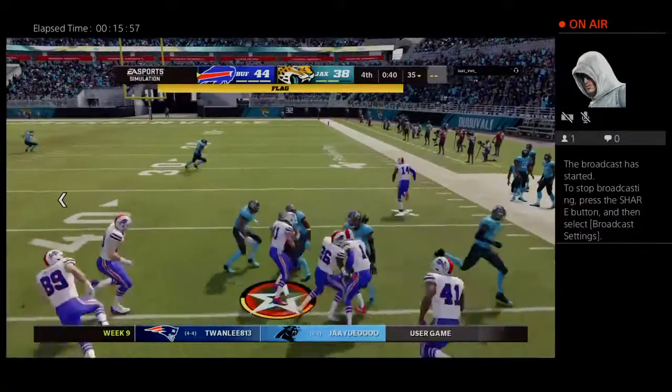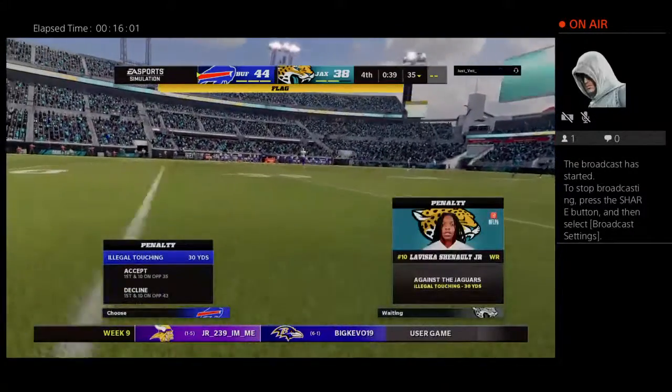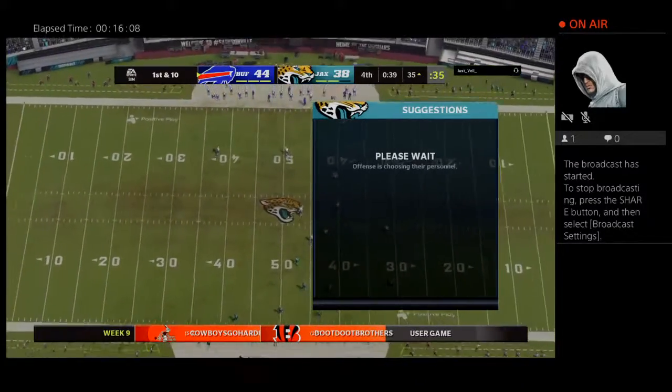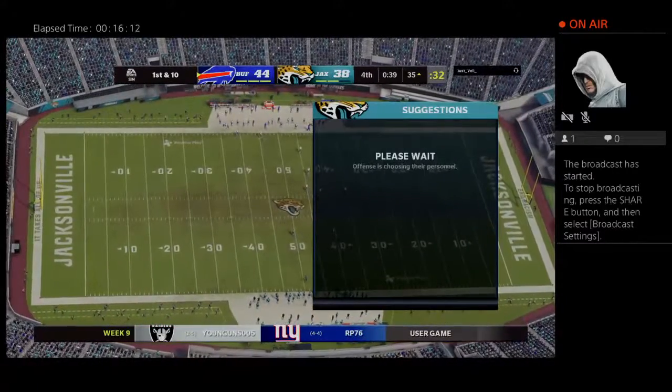And this is going to be recovered by the Bills, and that should all but do it. A big mistake in that spot. You've got to let it go, Tim. They didn't give themselves a chance. They had an opportunity, touched it first. Now they're in a really bad spot.